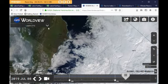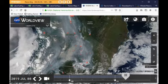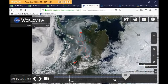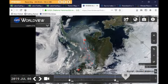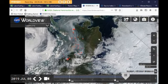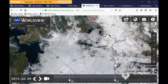So I wanted to show you something else. I've got the fires layer. There are a lot of wildfires burning in Alaska right now, and all of this is smoke. This gray stuff, that's all smoke from the wildfires. These red dots are all wildfires that are burning. And they've had record heat up there. They have broken all kinds of records for June.